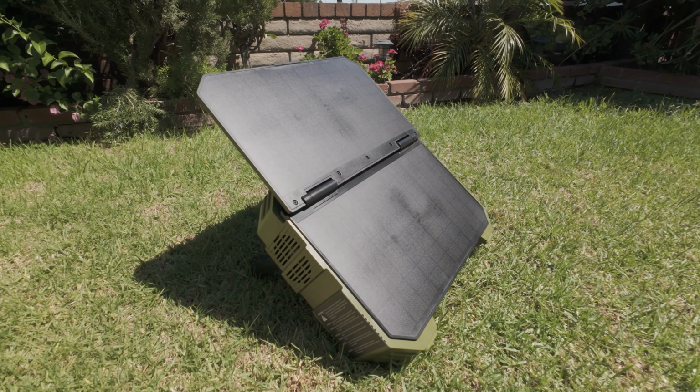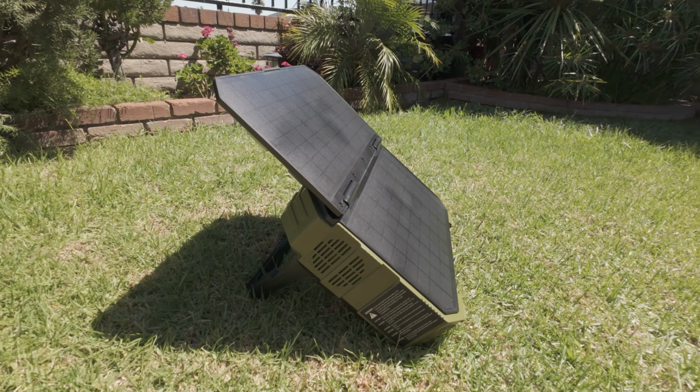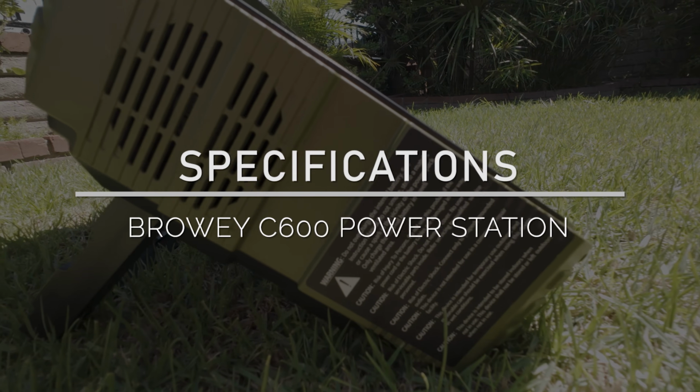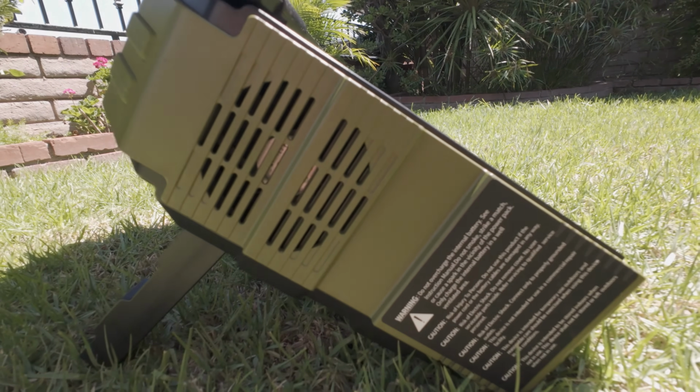Because what you have here is a 615 watt hour battery. It's a lithium iron phosphate, but this solar panel is only 30 watts. To probably charge up this power station, you're gonna need at least 100 to 150 watts of solar. So before we get too far into it, let me give you guys a closer look at this unit, and I'll give you guys the specs on what it all has. Like I said, this is a 615 watt hour, more specifically 614.4 watt hour battery bank.